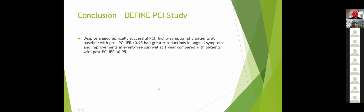So in conclusion, despite angiographically successful PCI, highly symptomatic patients at baseline with a post-PCI IFR of more than 0.95 had greater reduction in anginal symptoms as assessed by the Seattle Angina Questionnaire. And we also had a signal of improvement in event-free survival at 1 year compared to patients with post-PCI IFR of less than 0.95. So this is the main conclusion of the study.